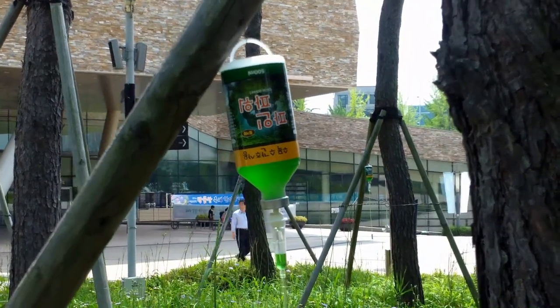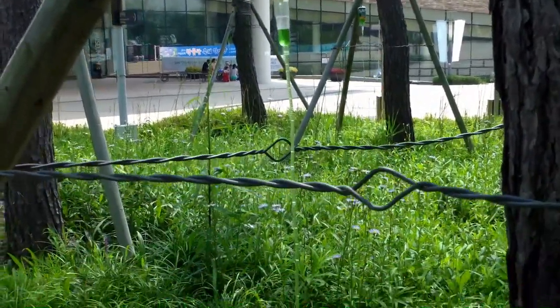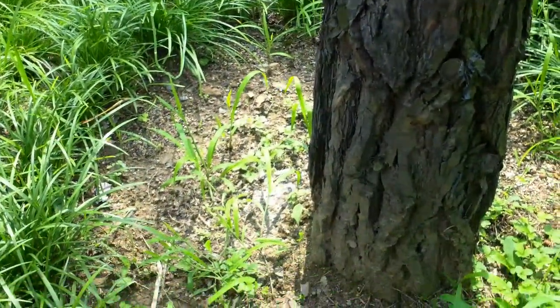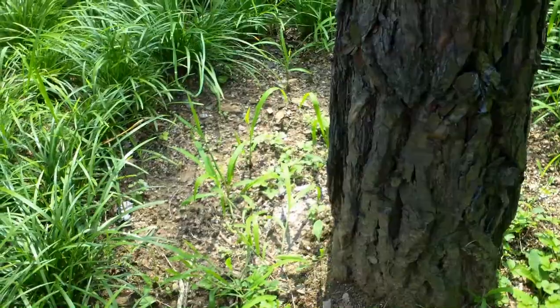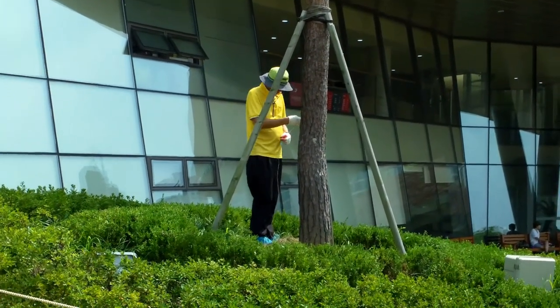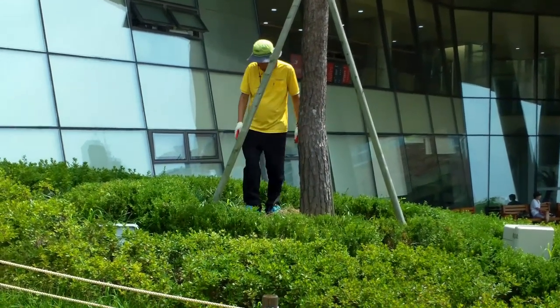I've showed you this in another video, but I just wanted to get another picture of it. It's an IV for a tree. I guess it goes into the roots. That's nice. A tree doctor. Cool.